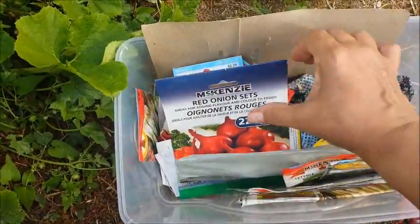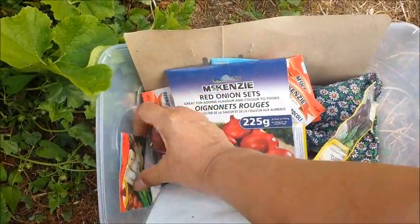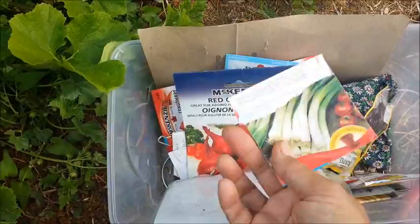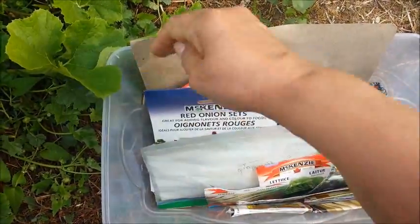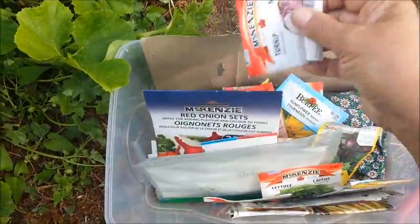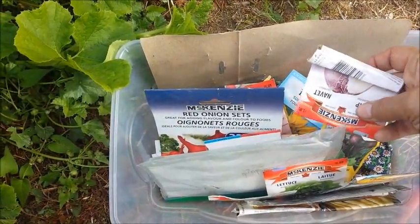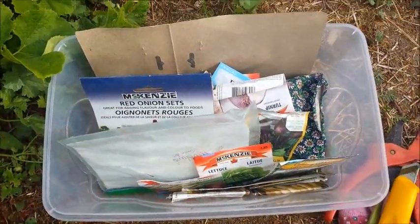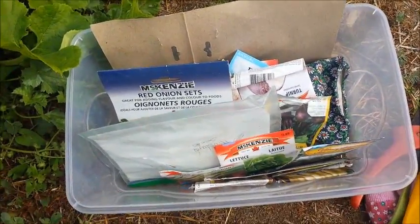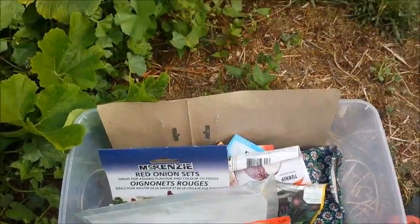I really like to put some green onions in, and I'm completely out. Nothing left. No green onions left at all. Put some winter turnips in too, but it might be early for that. Yeah, maybe I'll just experiment. Try a little bit of everything and see what does well this time of year and what doesn't.